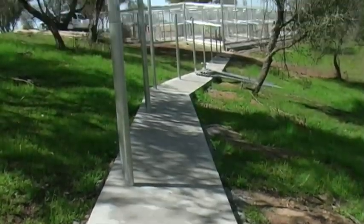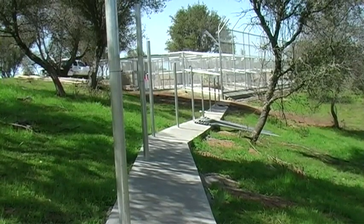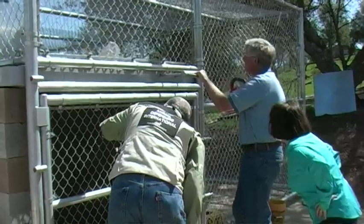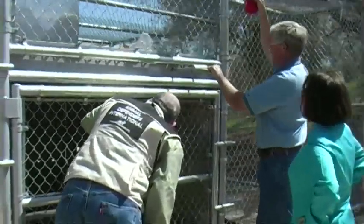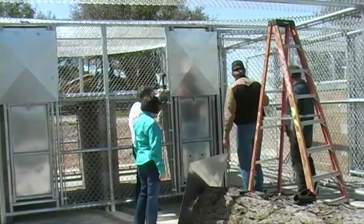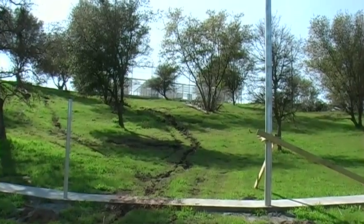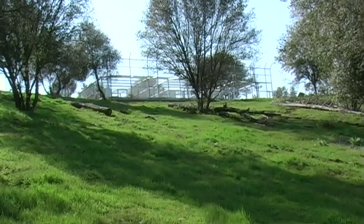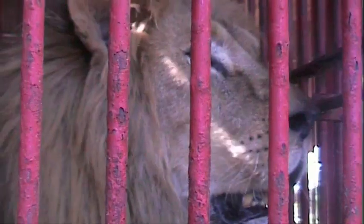In the past weeks, the incredible habitat for the lions at the Performing Animal Welfare Society ARK 2000 Sanctuary here in California has been completed. The lions will have individual dens, feeding areas, and most importantly, will be able to roam in a large natural enclosure. ADI has paid for this enclosure and will pay for the care of these animals for the rest of their lives.